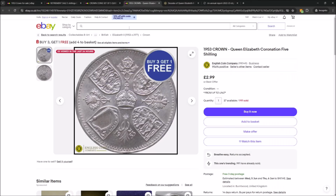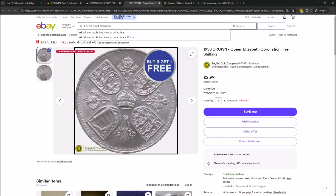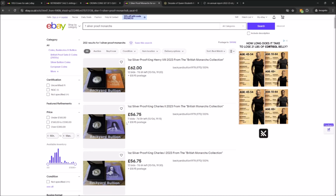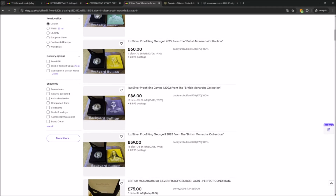I think if we see here, we should be able to find them. So 1 ounce. So yeah, there we go. There's all my listings. Backyard Bullion. There we go. So yeah, that's going to be interesting to see how these do. Some of them doing all right, but a long way to go yet for the auction.